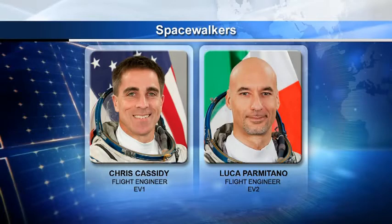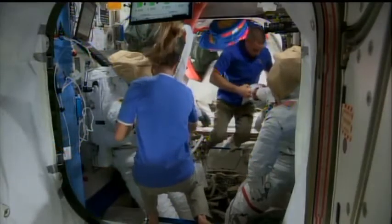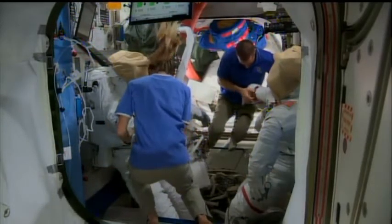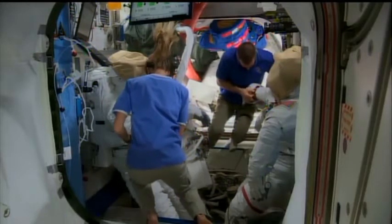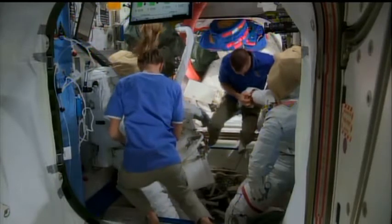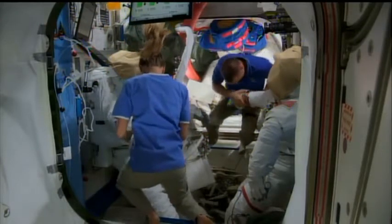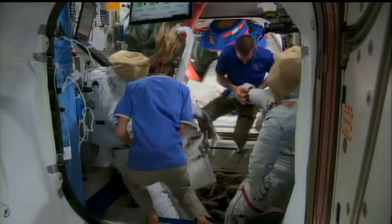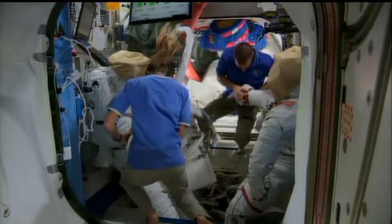He already has 23.5 hours of spacewalking time in 4 previous EVAs, including the unplanned ammonia leak repair that took place back on May 11th. Cassidy will be preparing his EMU, or extravehicular mobility unit, the spacesuit that he'll be wearing throughout this spacewalking procedure, checking out the glove heaters and also the battery systems, and doing an on-orbit fit check verification. He'll be joined for that fit check verification by Parmitano and fellow NASA astronaut Karen Nyberg.